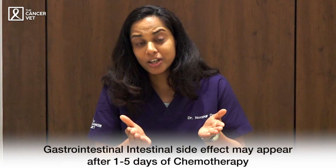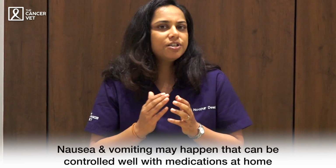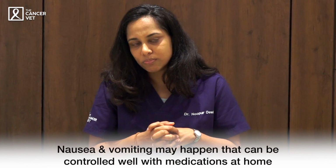Then let's talk about the gastrointestinal side effects. These can happen from about day 1 to day 5 after giving chemotherapy. Most of these are self-limiting, which means we don't really need any kind of major intervention. Usually it is anorexia, which is reluctance to eat, and this may last for about a day or two. In some cases, we do see some nausea and vomiting as well, which is very well controlled with oral medications at home. In very rare cases do we have to call them in for an injectable anti-nausea medication to stop the vomiting. In a few cases, we also see diarrhea, which is again self-limiting.